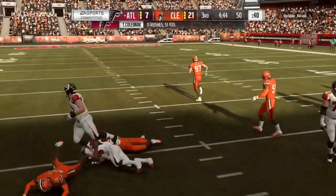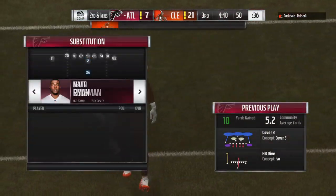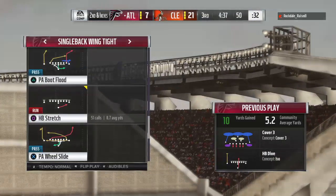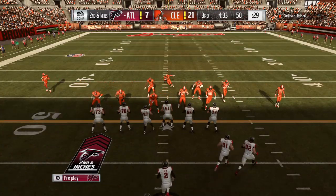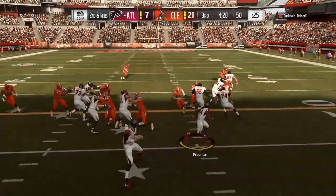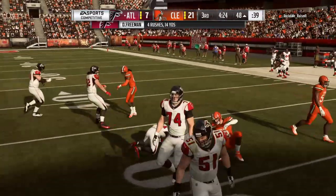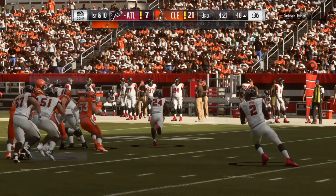And he'll get it out to midfield. Looks like, yeah, they'll spot it right at midfield at the 50. That one good for 10 yards. And that'll make it second and a foot or so. Now Ryan going to give it to Freeman. And he'll be brought down at the 48-yard line. 3 yards there, good enough to keep the drive moving.